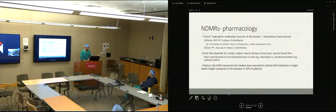The onset time for these medications is very dependent on cardiac output, distance from the heart, and relative blood flow. So you get more rapid blockade at central well-perfused muscles like the diaphragm, whereas peripheral locations such as the adductor pollicis will take a little bit longer. So if you're actually looking at a twitch monitor when you go to intubate someone and the adductor pollicis twitches have begun to decline, the diaphragm has already been knocked out because the adductor pollicis takes longer to actually be affected.